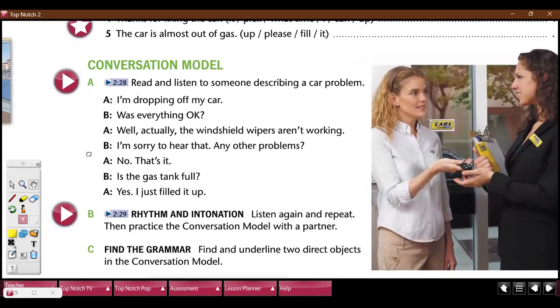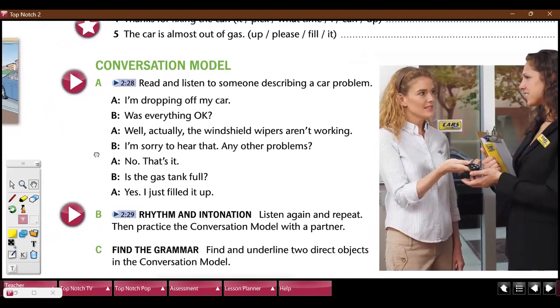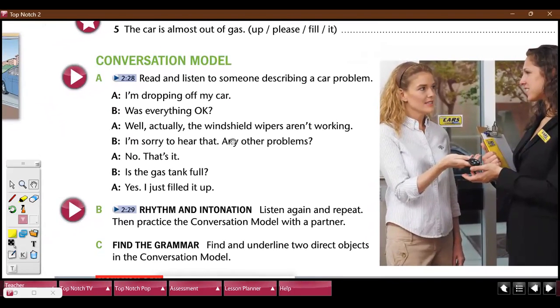Now, we're gonna be practicing with a short conversation model. We're gonna read and listen to someone describing a car problem. Look at the example. I'm dropping off my car. Was everything okay?